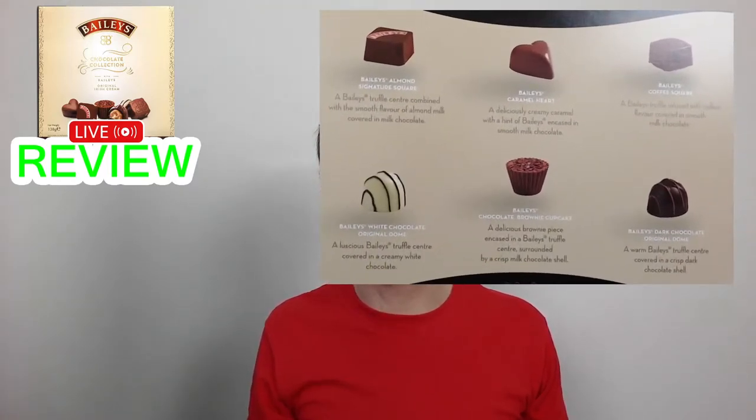Okay, so let's have a look. I've still got them, actually. I bought them from Poundland, I think, to review. But I've just got such a big backlog, I'm not able to get around to them.